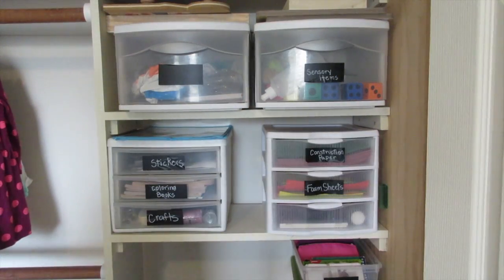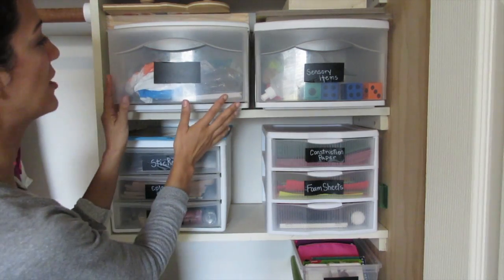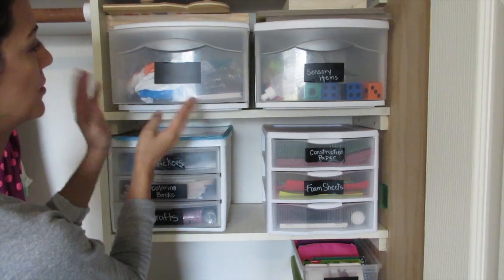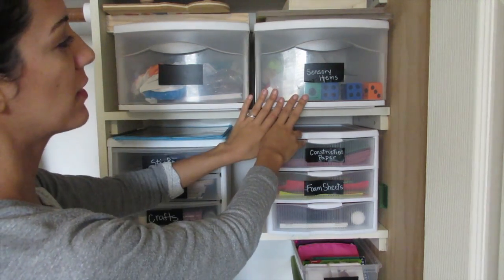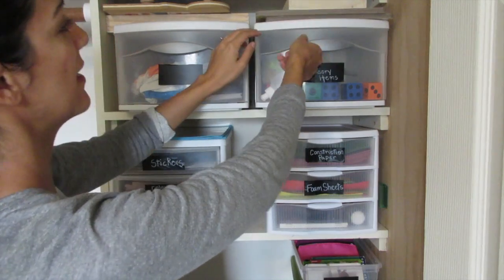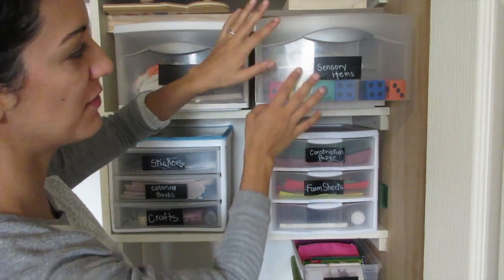So straight ahead you see 2 big Sterilite drawers. This one's not labeled because it's kind of a catch-all. I have some straws, extra labels, a beach ball, different materials we might need for activities. These are what I call sensory items. Those dice are also just in there. But I have something when we do water play. I have her moon sand, stuff like that.